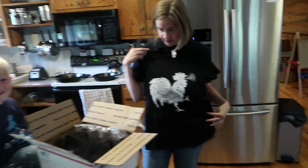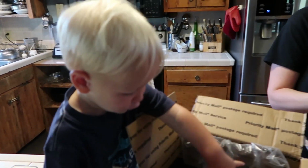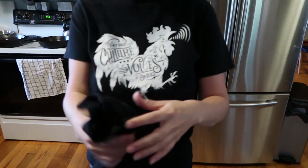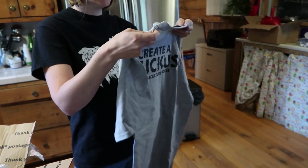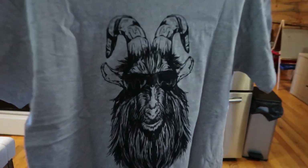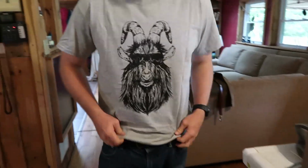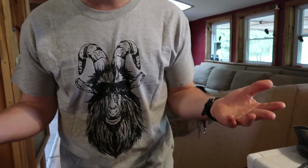Nice. It's another rooster shirt. Hey, I think they're all rooster shirts. Yeah, this is awesome because we pretty much love these rooster shirts. Oh, we got a different one. So large. Create a ruckus. Ooh, I like that. That guy's ready to make a ruckus, that's for sure. How's that? Looks good. We couldn't both wear the black shirt today. We can't be those people with matching t-shirts. But we're still themed out in Permaculture Voices t-shirts. Thanks, Diego. You have a wonderful day.